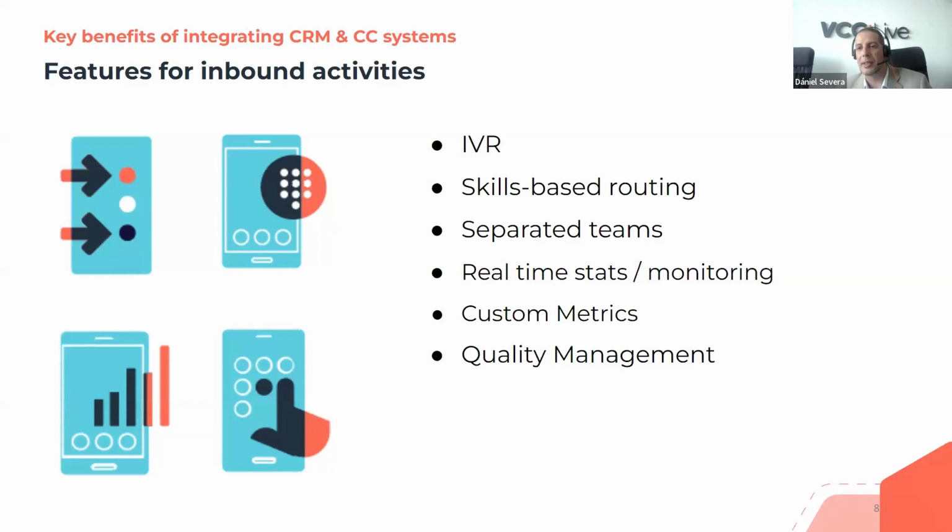We can have custom metrics. In a CRM, you can have reports and KPIs, of course, but in most cases you have to work with this data after you export it in an Excel file or in a PDF or whatever. But in a call center software, you have the possibility to create custom metrics, custom KPIs, save them once, and you always get these results immediately. And we all know that in a call center, the supervisor's time is the most expensive. So why not use it for more benefit?